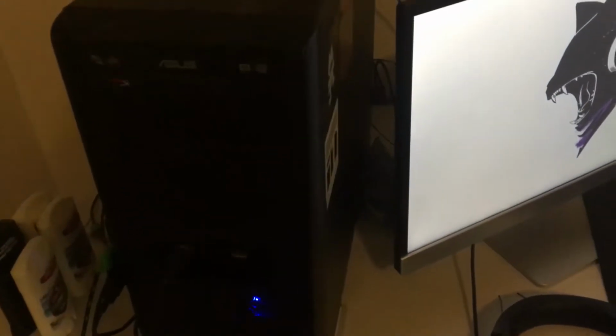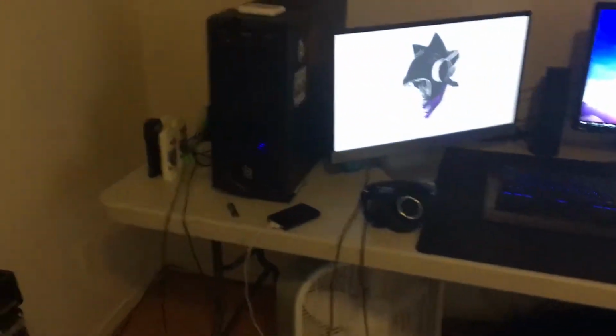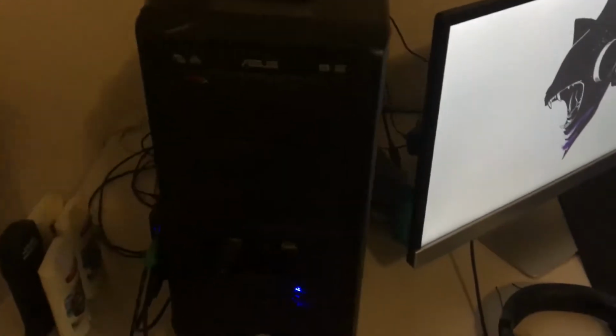But inside the computer, I got an i7-4790. Inside, I also got the 1070, which I guess I can show that really quick. I got that about February, I think, or January. I got it pretty early into the year, and I definitely do prefer it, and I am very happy with my purchase because the 1070 is a beast, and I've really enjoyed it.